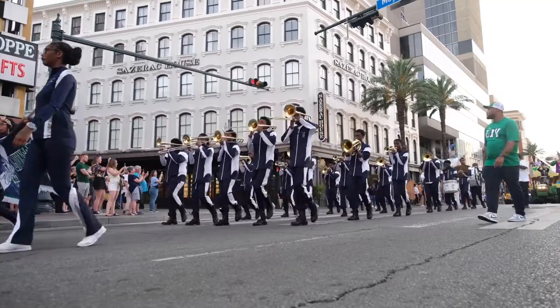This is how we do it in New Orleans, all right? This is my first time seeing the double-decker floats like this, man. Yeah, let's go. All right, what I was trying to tell you was, these big double-decker floats are only in really big parades, you know what I mean? So this is special for them to ride in this, man.